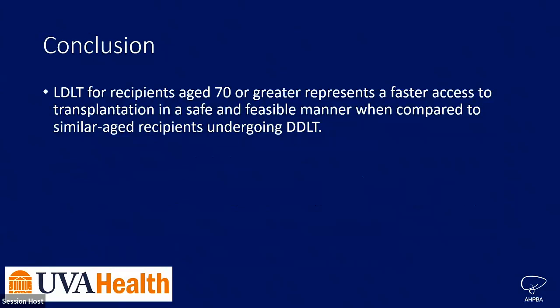In conclusion, living donor liver transplant for recipients age greater than 70 represents faster access to transplantation in a safe and feasible manner compared to similar age recipients undergoing a deceased donor liver transplant.